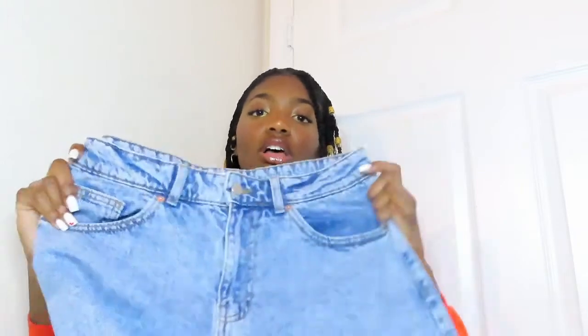First of all, let me show y'all. So like I would have to take like a shoestring and like tie the back up. Other than that, let me tell y'all, I love baggy jeans on me. I might get another pair, honestly. This one is like light washed. So I would probably get like a dark wash next. So as y'all can see, it's really big.